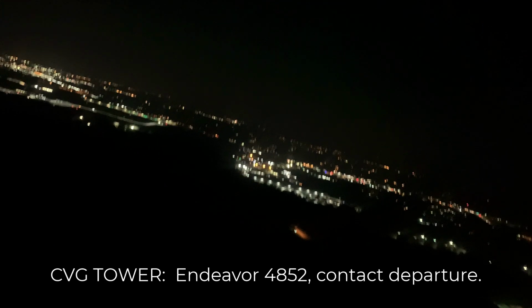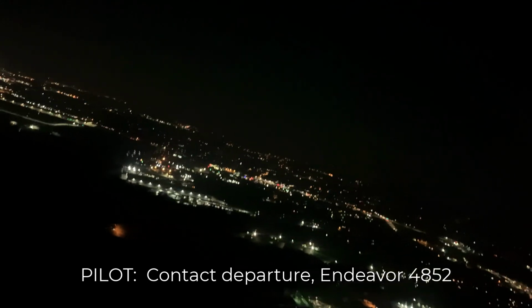We start our takeoff roll and make a slight right turn to 290 degrees after liftoff. As we start the right turn to 290 degrees, we're told to contact departure control. Endeavor 4852, contact departure. Contact departure, Endeavor 4852.